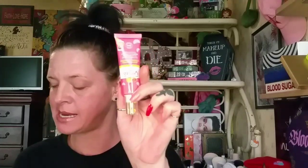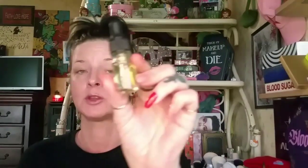The Laneige Mousse Moisturizer. The Yes to Grapefruit Brightener Glow Enhance Vitamin C Drops. The Pomegranate Superfood Eye Serum. The Red Earth Brightening Oil.